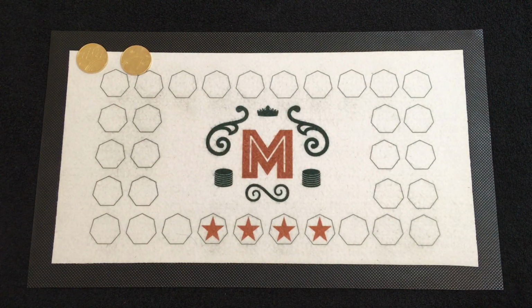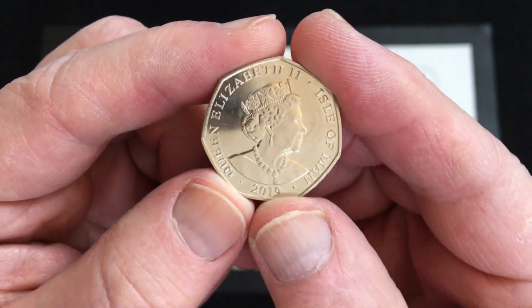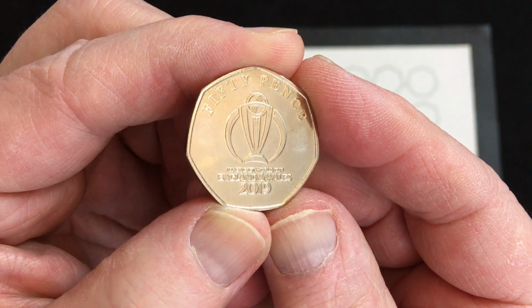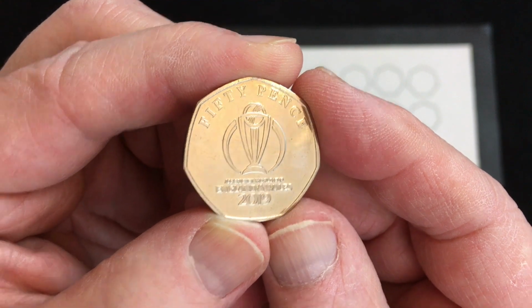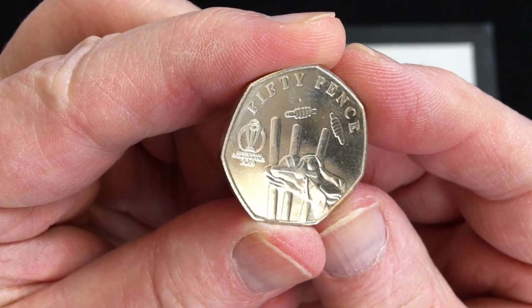And sticking with 50 pences, again with UK Coin Hunt, I managed to get a set of Isle of Man coins that I've been after for a while, and all of them are from 2019, so it's a 5 coin set, and it is the Cricket World Cup that was held in 2019. So here we've got the ICC logo for that one. The next one is, I think that's, is it Stumped?